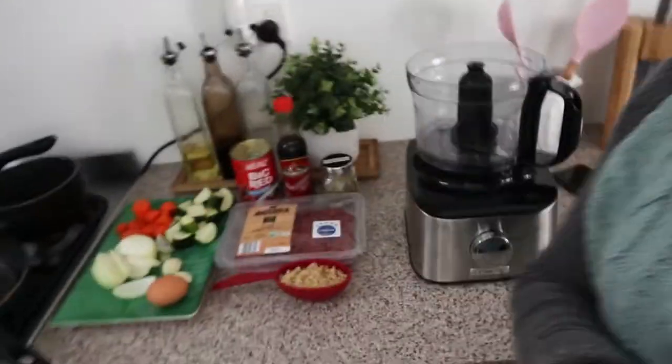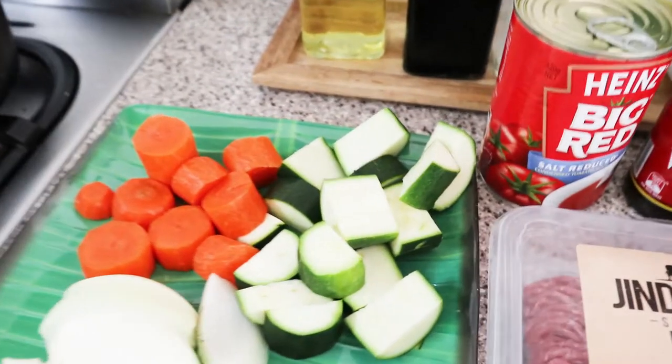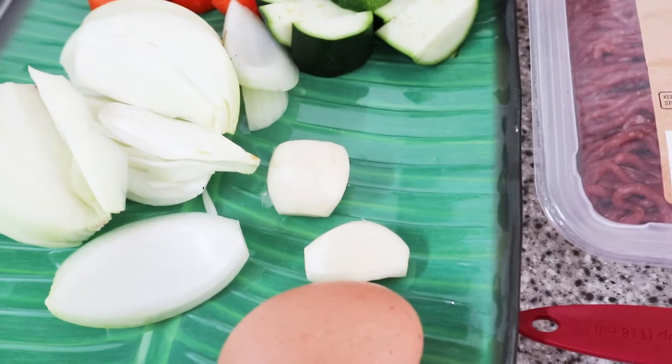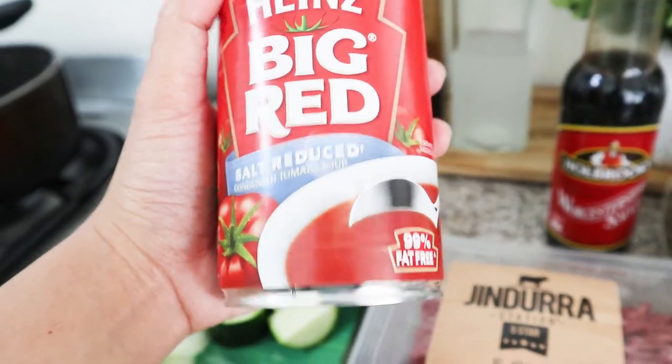Hi guys, so for the second recipe for our slow cook meals is the slow cook meatballs. So, our dinner will be the meatballs. And then, here are the recipes. Ito guys yung recipe natin. 1 carrot, 1 zucchini, 1 brown onion, and then 2 garlic, 1 egg, and then 1 condensed tomato soup.